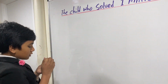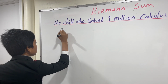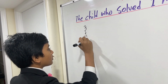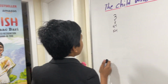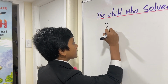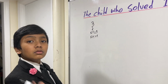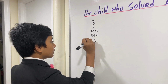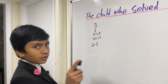Now, 3 is actually a pretty cool number because it's the only prime number where n factorial minus 1 and n factorial plus 1 are also prime. And also, oh yeah, this is 5 and this is 7. And also, it is the only prime to be one away from another prime, which is 2. This is also the first Mersenne prime.